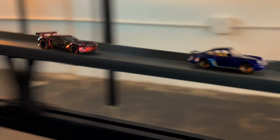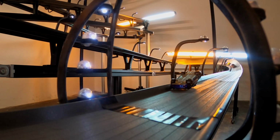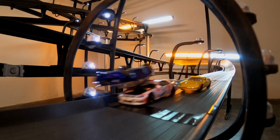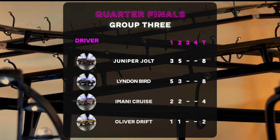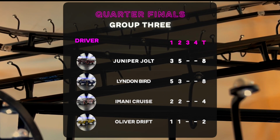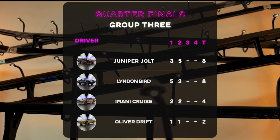Now watch as Juniper Jolt doesn't miss a beat. She's been patiently waiting for this moment, and she takes it, no hesitation, and not one scratch of paint was swapped in the passing. And by the grace of Imani Cruise, Lyndon Bird still manages to finish in second. I bet he's thanking his lucky stars right now. Lyndon Bird now tied with Juniper Jolt in the top position, taking turns, finishing in first place. Imani Cruise steady in third position, and Oliver Drift with just 2 points.